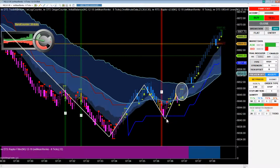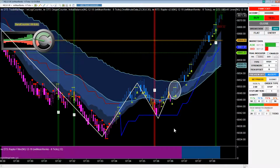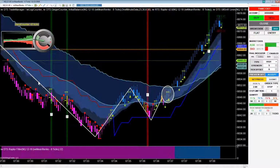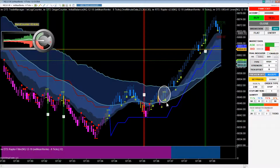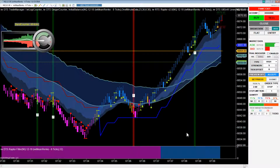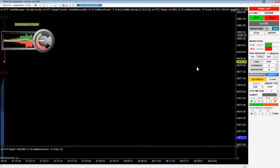So the market essentially told us it wasn't going to go any lower. That's why I wanted to look to buy that. But I'm spending a little bit too much time talking. Since I've missed some moves here already this morning, let's do a little market structure 101.